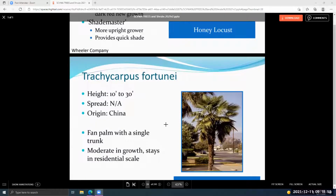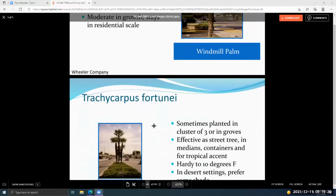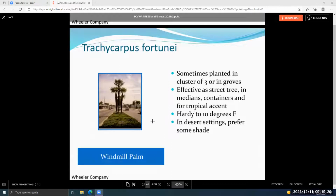Now we're going to talk about a few palms. The few palms we're going to talk about are palms that grow here quite well, and you see around quite a lot. Now, the first one is this windmill palm. It's a smaller palm, grows very slowly. Okay, never going to grow you out of house or home. It's got a single trunk, and it's a very nice palm. There's a row of them because you can put several of them in a rather small area. So they're effective as a street tree or just about anywhere. And they are hardy to about 10 degrees, meaning the cold weather that may affect some of the other palms we're going to talk about won't affect this one.